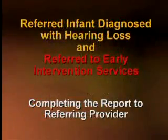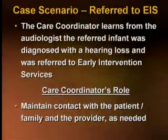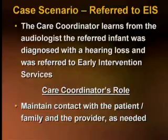So the care coordinator learns, here's the scenario, the care coordinator learns from the audiologist the referred infant was diagnosed with hearing loss and was referred to early intervention services. Okay, and so again, the care coordinator's role in these cases really is to be there for the family, assist them with getting to the appointment, whether it's reminding them, assisting them with transportation if they need. If they're having financial problems and they're on Medicaid and they need assistance with accessing Medicaid transportation services or reimbursement for that, then you want to walk them through that.